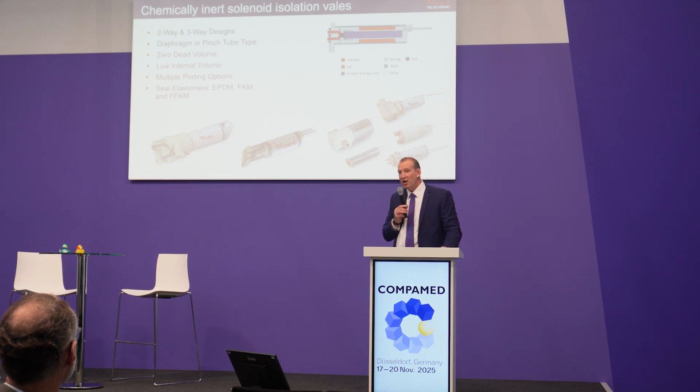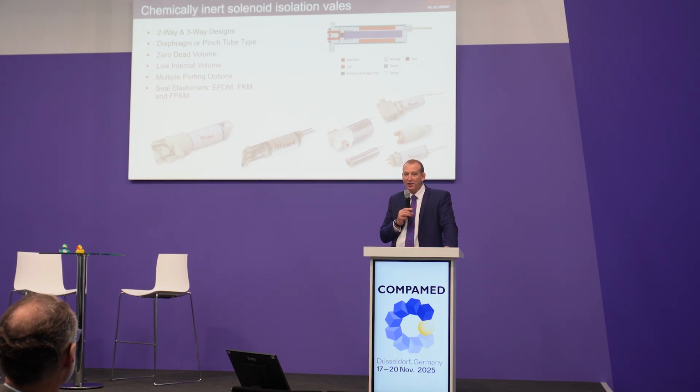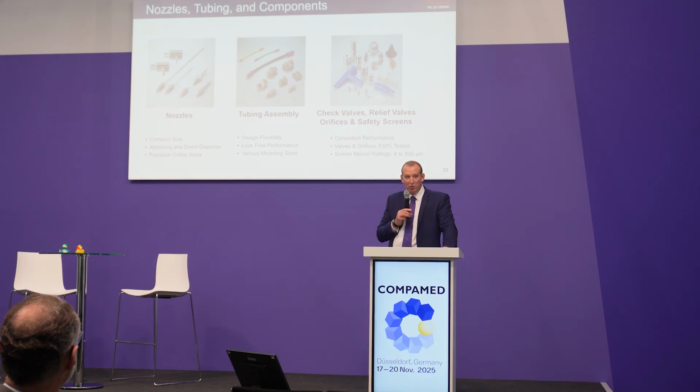We have chemically inert solenoid valves. Again, I say, sometimes you need to move very harsh and aggressive media. So what you don't want is your valve internal swelling because it's not compatible with the media you're handling, and then all of a sudden you have a valve failure and it causes your instrument to go down. So reliability is always key in many different diagnostic devices.